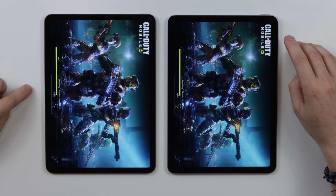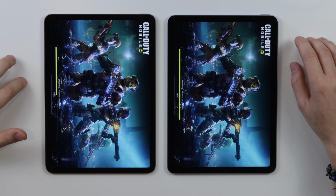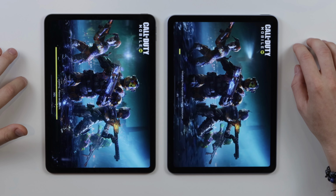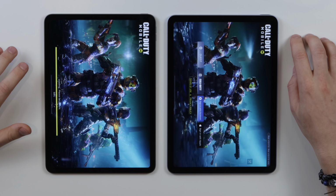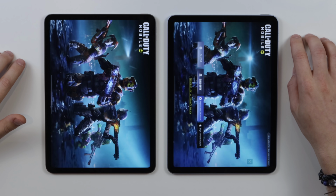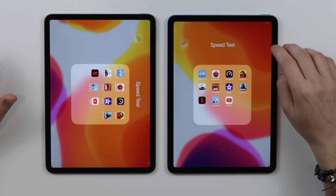Okay, it's not too far behind. But I think the iPad Air is still winning this. Okay, yes, it looks like it's still going to win. Yeah, so the iPad Air looks like it's opening apps first. It looks like it's a lot faster than the iPad Pro, as you guys can see there. So the single core score, I assume, will be higher on this than it will be on this, just from the looks of this already.